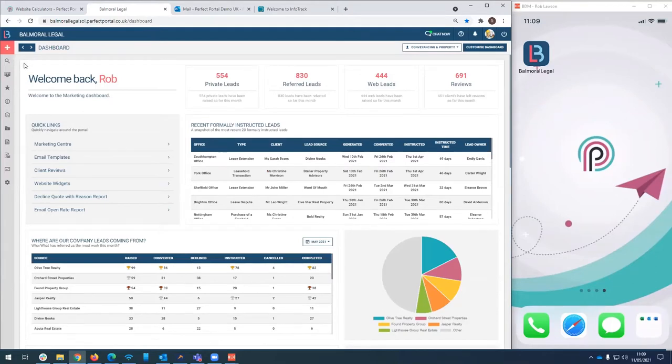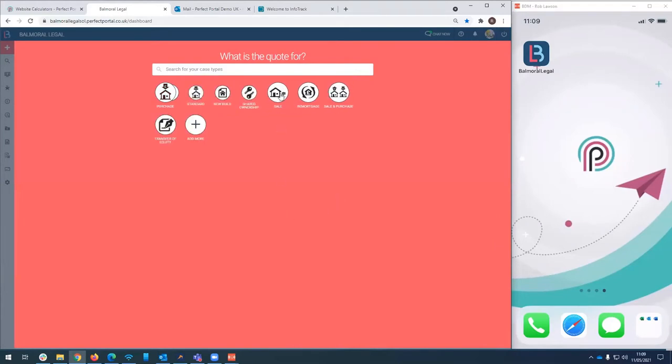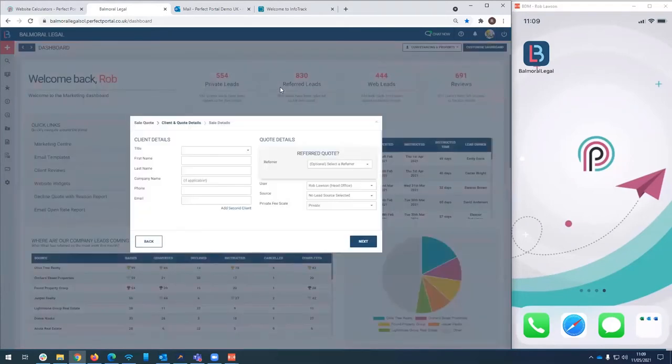Let's work on the basis that somebody's telephoned into Balmoral Legal. They want a quote for a sale. All we need to do is raise a new quote at this point. You'll have your fee scales behind these matter icons. I'm just going to click on sale here, put some details in. Just type the details in here. Mr. Jimmy White will be on this particular sale. He wants a quote. I'll put my demo email address in here as well.